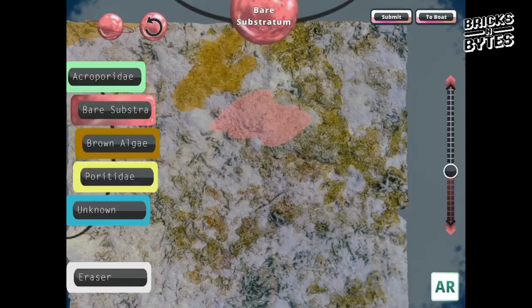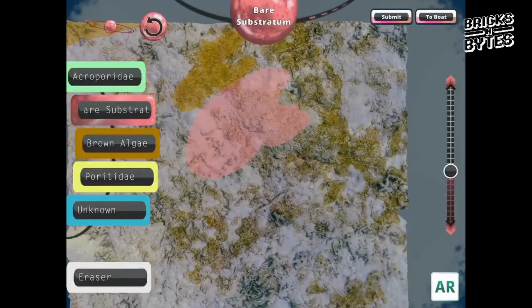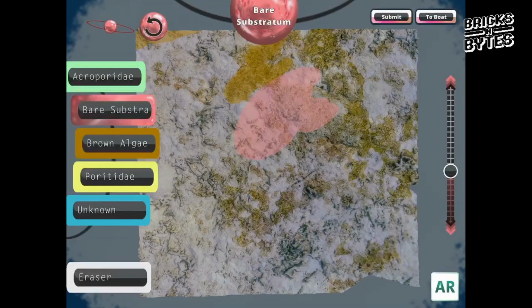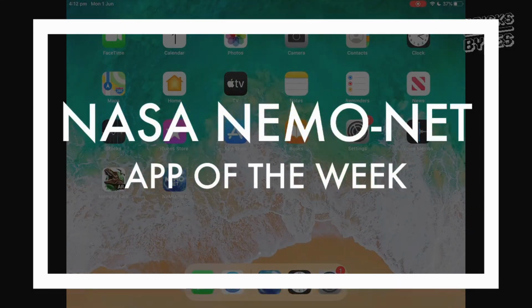You can draw with a bigger pen if you click on this world button on the side, and all kinds of things. At the end you hit submit up in this corner, and it sends that straight through to NASA. As you work through, you get heaps more levels, way more coral, and you get to see even more parts of the world. It's a really cool app, and it's really cool that we can help NASA find out more about what's underneath the ocean. So that's our app for today. You can have a dive into that. It's called NASA NemoNet, and it's really awesome.